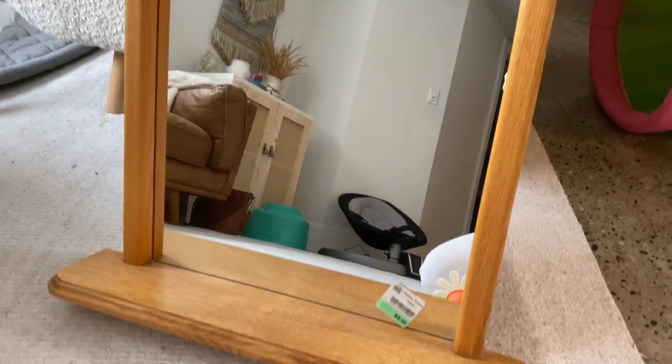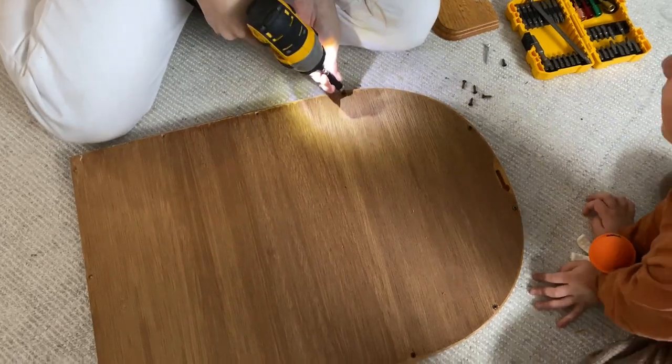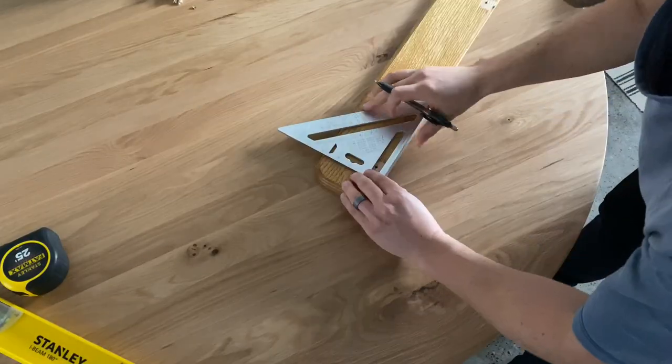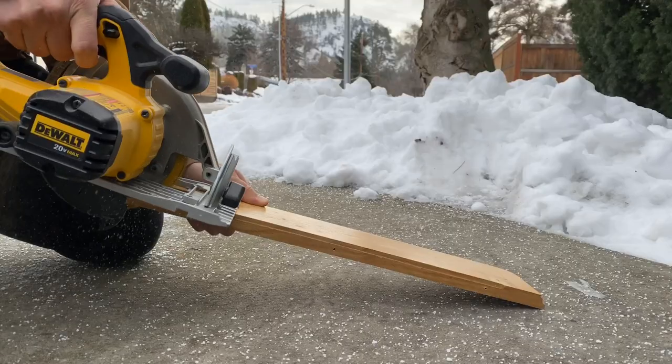Here's the mirror. I really, really liked it. I don't love this shelf though. So I took everything apart, took off the shelf, took off the back, kind of got a good look at it. And then my husband took this shelf and measured it, did what he did. I don't know, I let him do it.